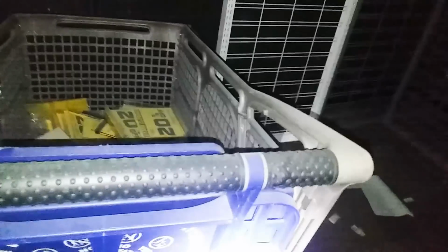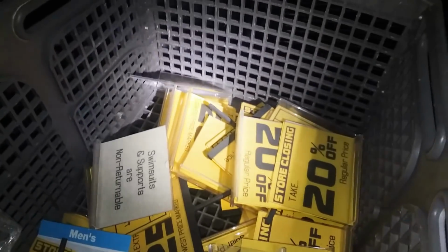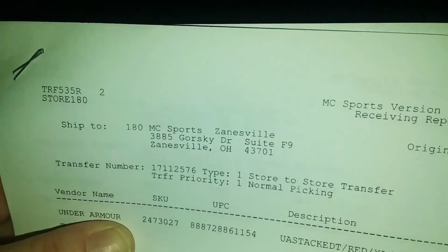Shopping cart, but there's no name on it. Just a plain shopping cart. If anyone recognizes this type of cart from whatever store, let me know. Inside of it, we got all sorts of store closing signs. Swimsuits and supports are non-refundable. Well, Wally was right. It was an MC Sports at one time. Wow, there it is, MC Sports. It was in here for a short time. January 5th, 2017. Wow, that's more recent than I really thought. I thought this place had been closed for a while.